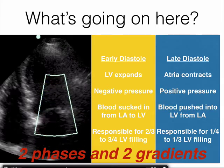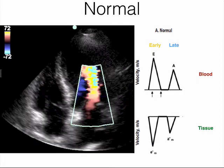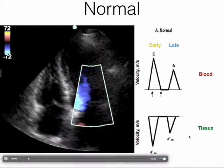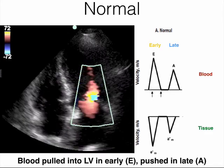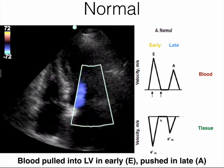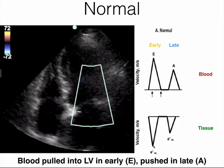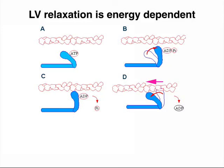Now, when we use pulse wave Doppler and tissue Doppler imaging, as discussed in Jonathan Morales' video, we're looking at blood and myocardial velocities, respectively. In normal diastology, early diastole is responsible for the vast majority of LV filling as a result of the LV's ability to expand and create a suction effect. This is why the E velocity here is greater, and the E prime velocity is also greater than the A and A prime. Just a quick but important note on early diastole.